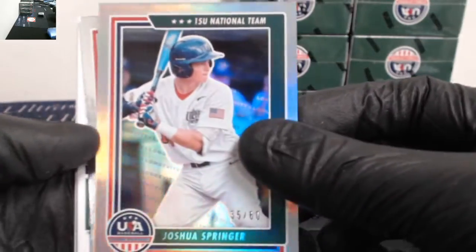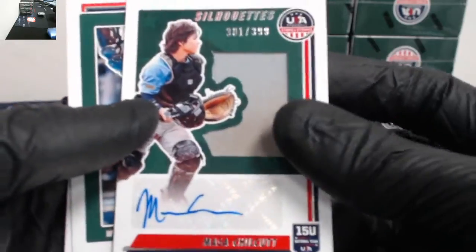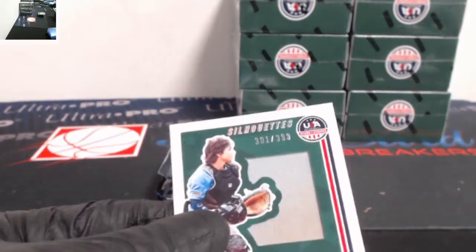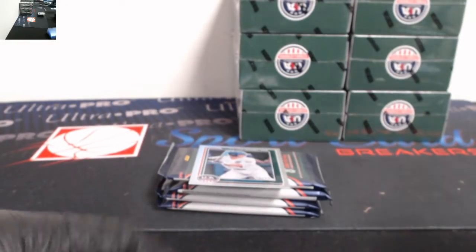23. Joshua Springer to 60. Jackson Fristo, we got a Masa Chilcutt. Jersey Auto to 399. Oh, really? I didn't even know that they went to the same school. That's cool. That's cool. That's very sweet.